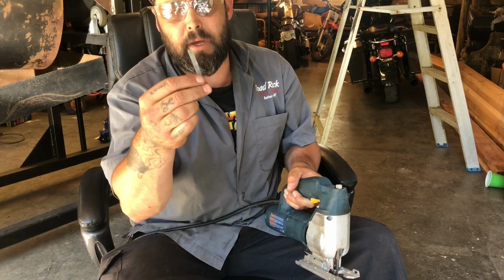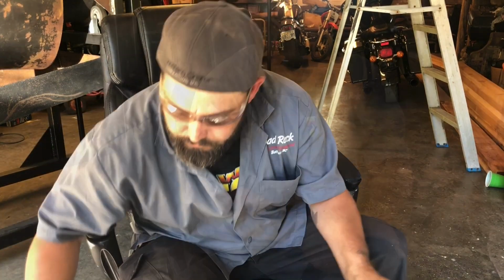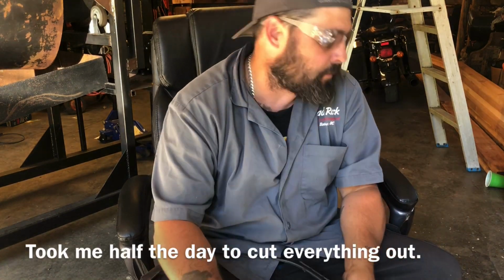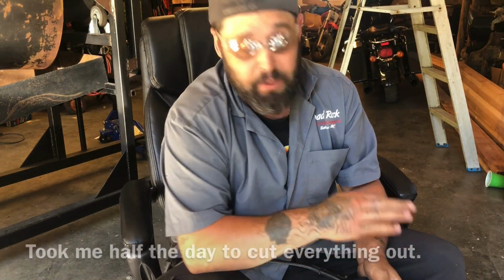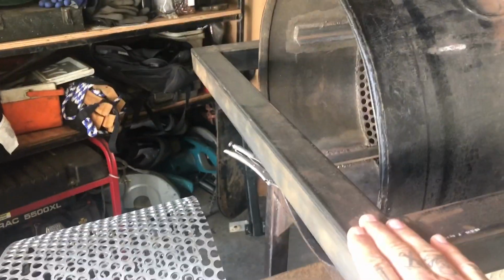Just broke the first bit. All right, this is taking me a little bit longer than I expected, but anyways, I almost got through the whole piece. So I've been cutting away on this with a jigsaw for hours. It's taken a while, but I think it's gonna be worth it. So we're gonna extend the whole trommel out. I'm gonna cut this piece off here.